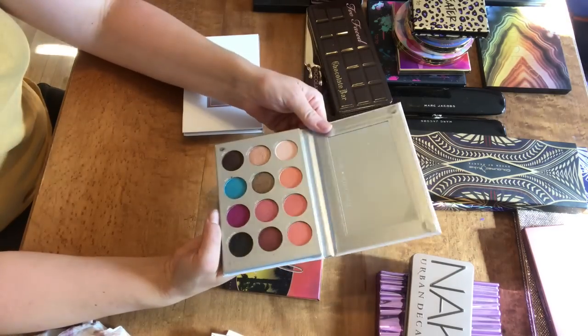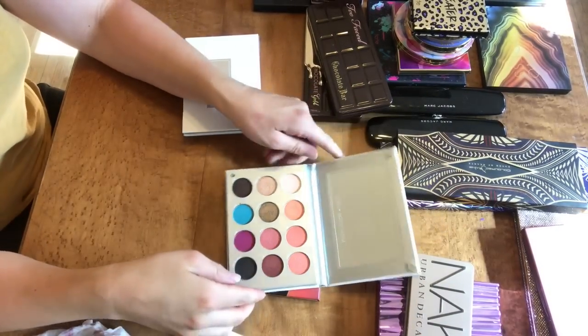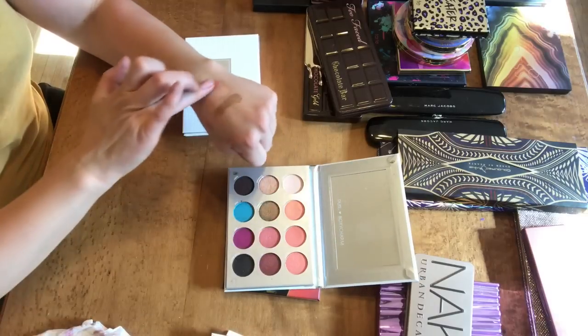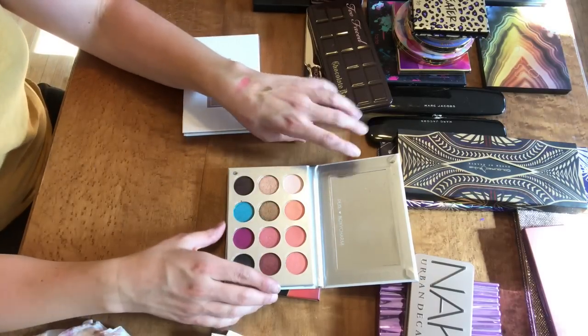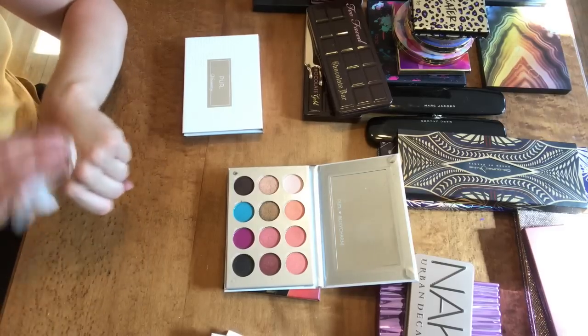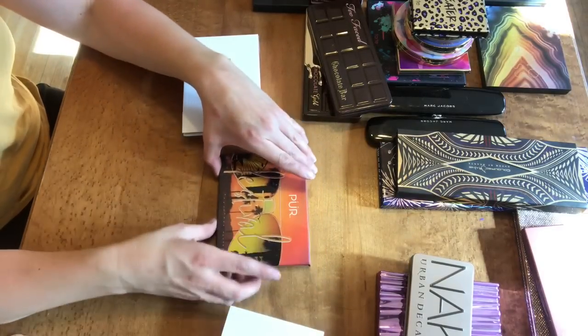Okay, this is the Pure BoxyCharm palette. I have never heard anybody say anything good about this. I don't understand why these three shades are the same, practically. There's not enough variation in tone, I guess, for me to feel like this is worth keeping. So I'm gonna get rid of that.